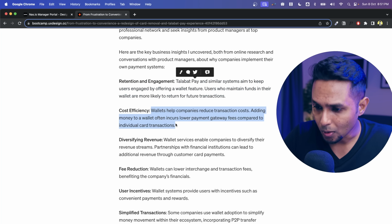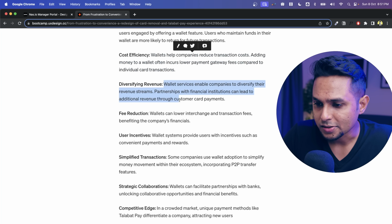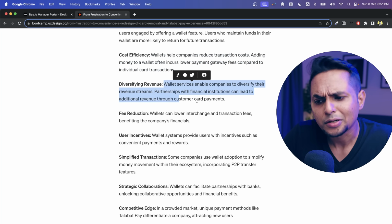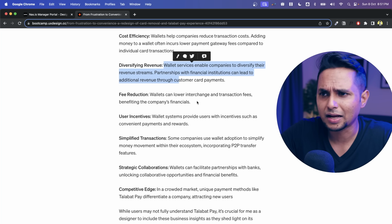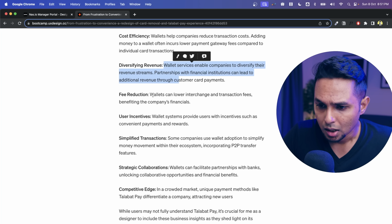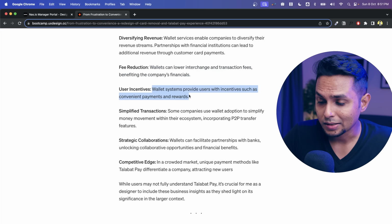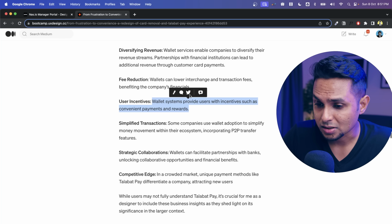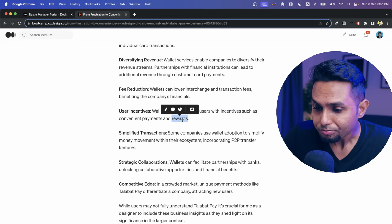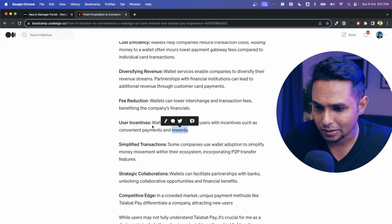Cost efficiency, okay. Transaction costs are apparently lesser, cool. Diversifying revenue. Wallet services enable companies to diversify their revenue system. Partnerships with financial institutions. Okay, some bank may come and say that if you recharge your wallet with our card, maybe I'll give you some discounts and stuff. Okay. Fee reduction. Okay. Lower interchange. User incentives. Wallet systems provide users with incentives such as convenient payments and rewards. Right. Rewards, I can understand. It's the diversifying revenue part. It's combined with this.